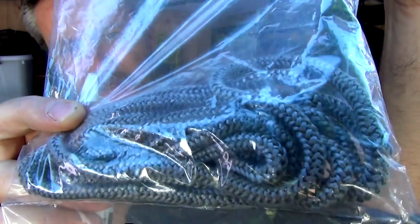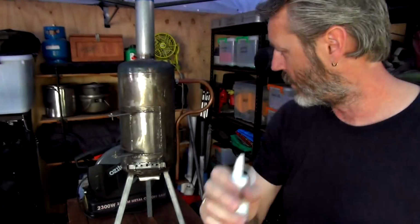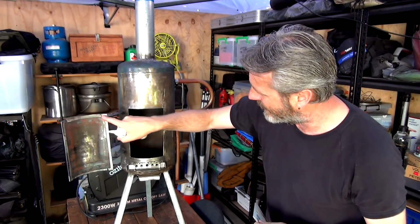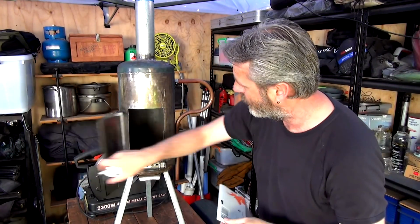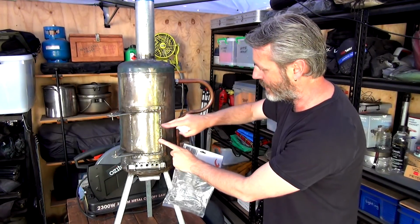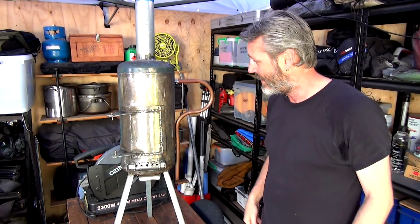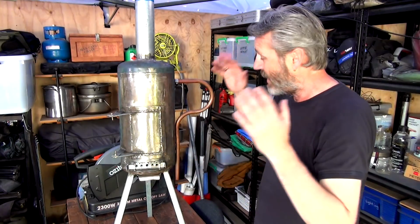I've got some of this stuff. So that is that rope stuff, some glue, which I'm going, can you see that yet? So I'm going to run this rope around here, which will then hopefully give that a nice firm seal. So yeah, I forgot I still got to do that. So the handle, I think that's about it.